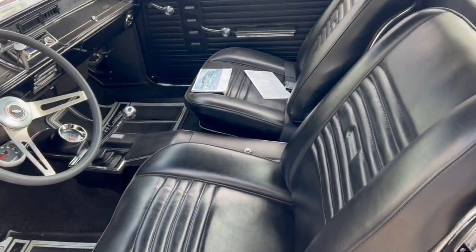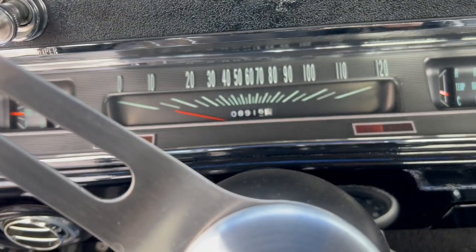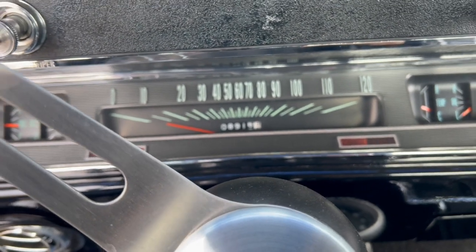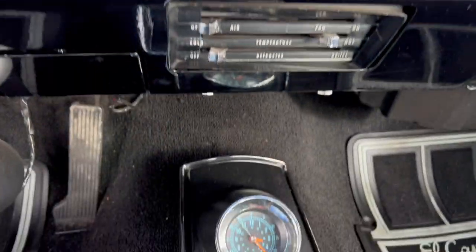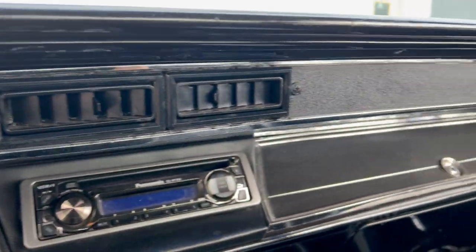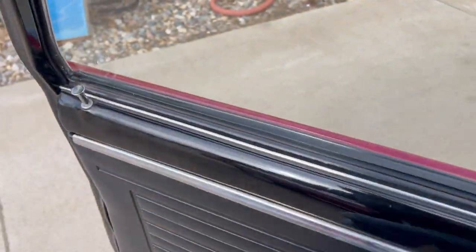So there's another little chip here. Interior, bucket seats, console, 4-speed. Power disc brakes. Odometer shows 8916. It could probably be how many miles are on the restoration, but I don't know that. That's just a guess. Clock that works in the console. Tach. Of course we've got air. So power steering, power brakes, air. Got aluminum radiator.